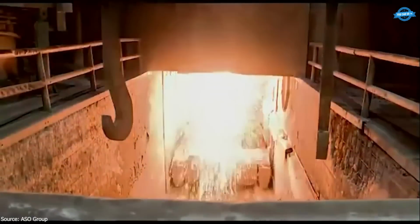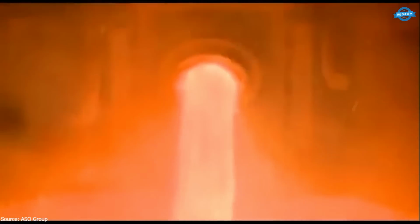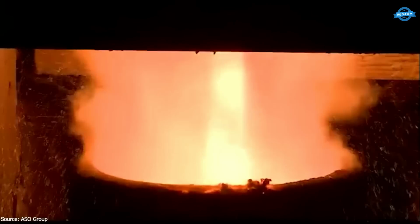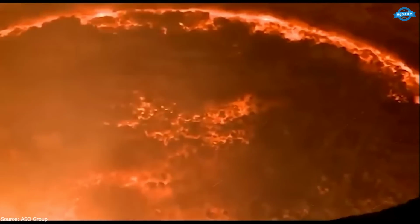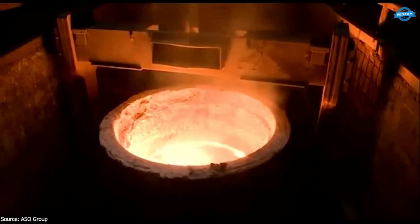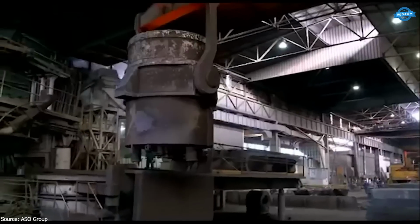Once melted, the steel undergoes secondary refining in a ladle furnace, LF, where the steel's chemical composition is precisely adjusted and impurities are removed. For critical applications, vacuum degassing, VOD, is performed to remove dissolved gases such as oxygen, hydrogen, and nitrogen, ensuring a high level of cleanliness and homogeneity.